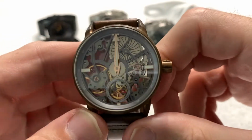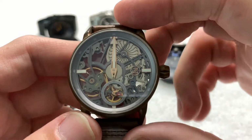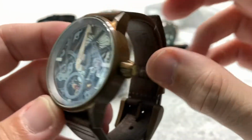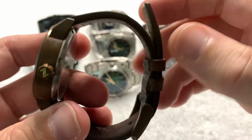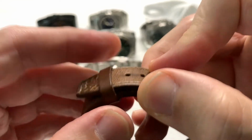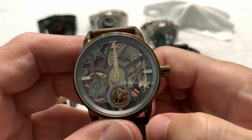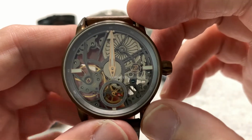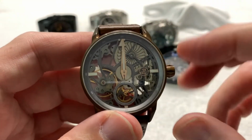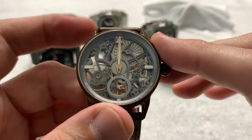I have a Skyraider. This is a first generation Skyraider. This is the bronze, full skeleton, still on a leather strap. I may or may not go and pick up one of Elshin's bracelets for this watch. I have tried one of the bracelets, so I know it fits. But I haven't decided to commit to that right now because on the leather strap, it's just so comfortable. Fully skeletonized, good lume, even though it's fully skeletonized.